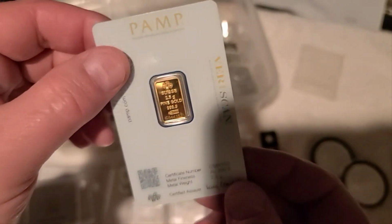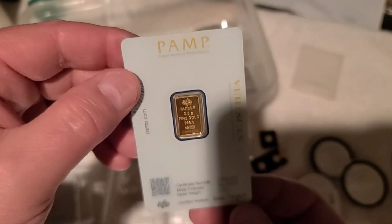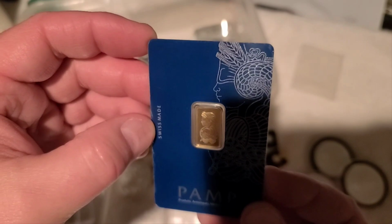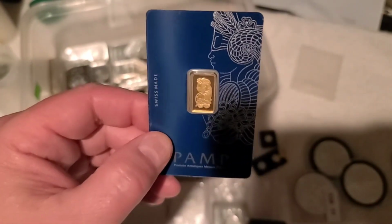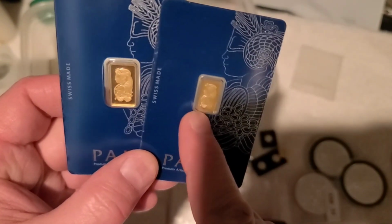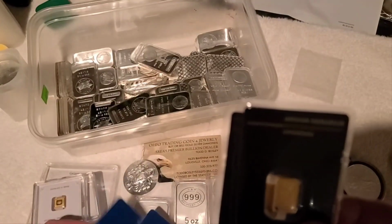This is a nice 2.5 gram bar. You can see it's carded. It has a certificate number and all of that, which is really nice. These are Swiss made. These are probably my favorite, I would say. Pamps are just really nice pieces. This would be the comparable. This is the 1 gram. 1 gram here, 2.5 gram there. We get in some other stuff.